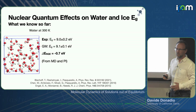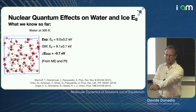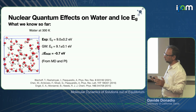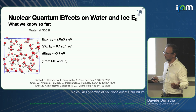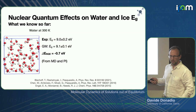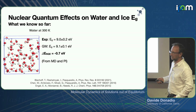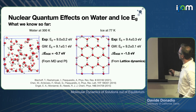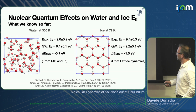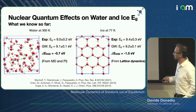So this is also relevant, I would say, to this community, because it's like, okay, we have a complicated system, we are simulating it by first principles, but still the ions are classical. What happens when you go quantum? Well, you may have large differences in the electronic properties. Even larger have been found in ice. This was an estimate by Richard Needs' group from lattice dynamics calculations.